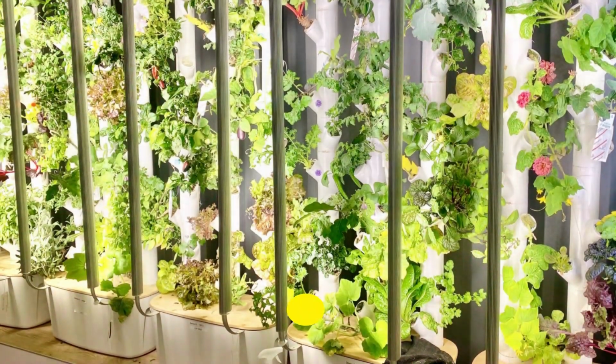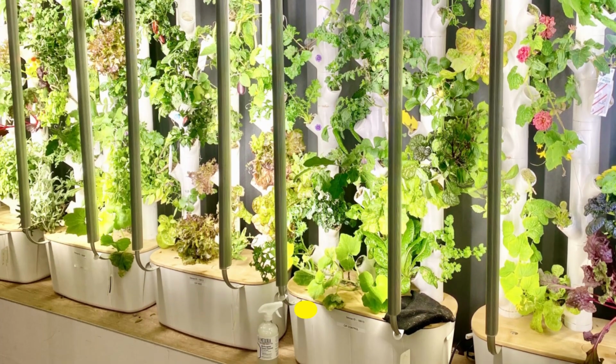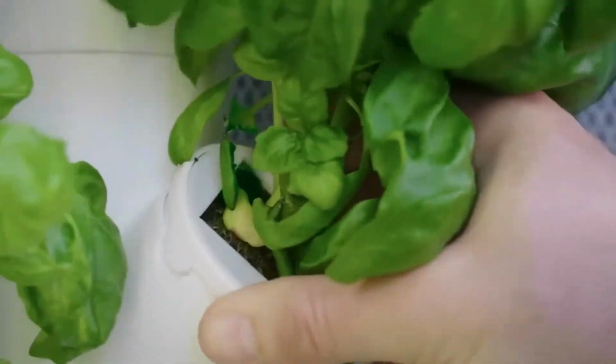But the magic doesn't stop there. The latest update brings an improved LED lighting system that enhances plant growth across the entire vertical garden. And for those who value convenience, the automated features of this system are a game changer.